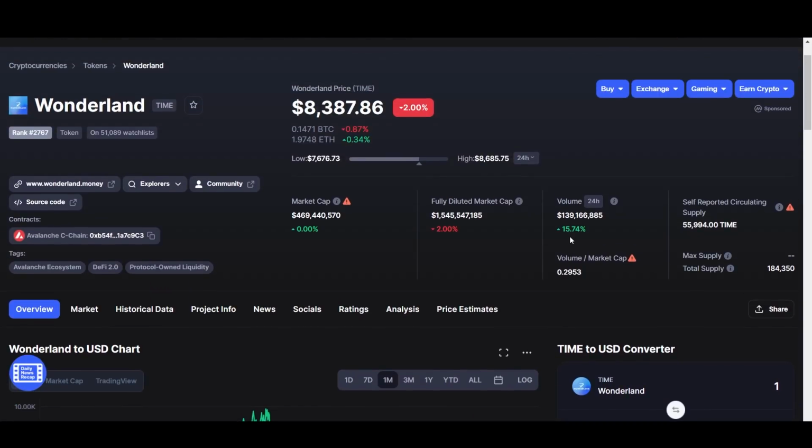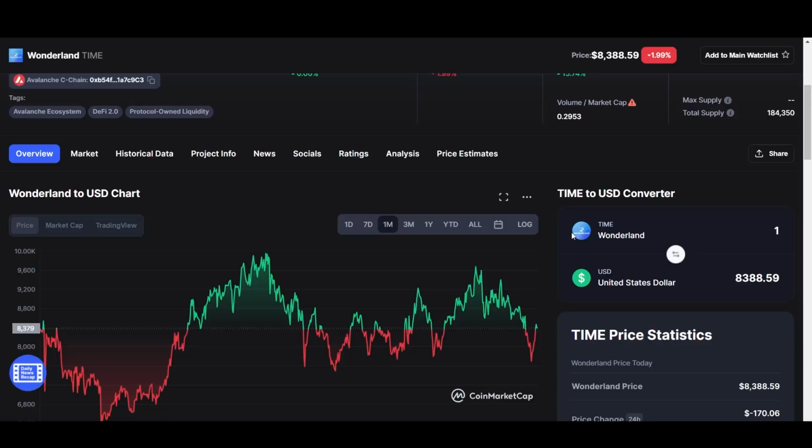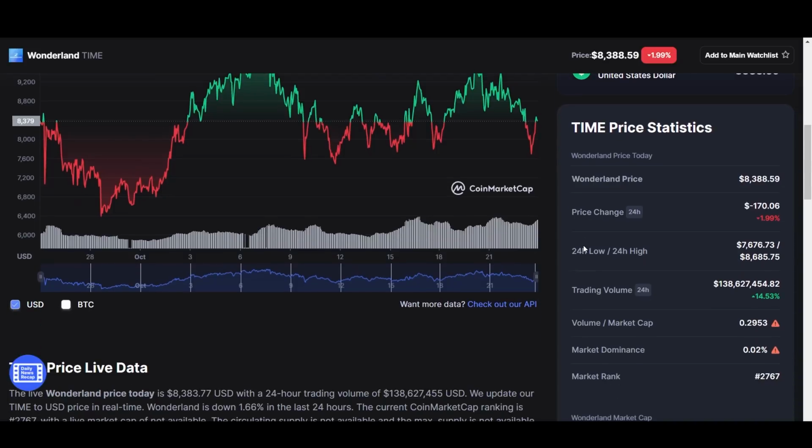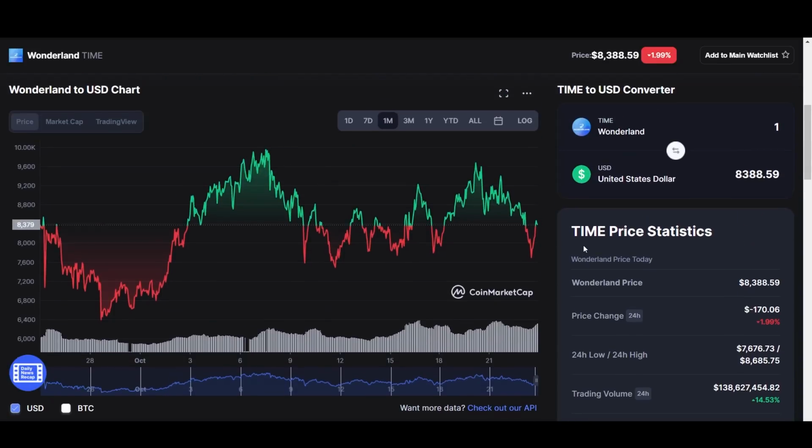If this is the first time you're seeing this, just buy in with caution. Don't put in a full position, and just be careful out there. These are all new projects, and there's no telling where this might go.